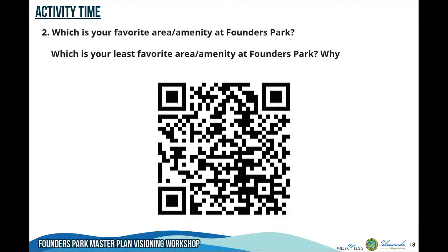Native trees are not included as favorite parts of the park. That's another one. Right, yeah, so I'm going to make sure that it gets done. It's a pretty long list. Yeah, it's a long list.